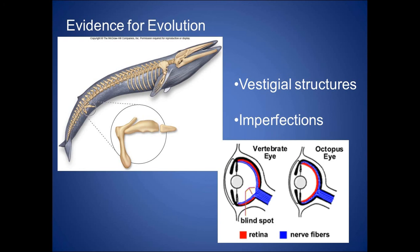And I have two examples. The first is the vertebrate eye. There are nerves that actually run in front of the retina. The retina is where we absorb incoming light, and that nerve actually obscures the light as it comes in, creating blind spots. The mollusks, which are relatives of the vertebrates, don't have this problem, suggesting that as the vertebrates adapted, they changed the eye that they already had, but it wasn't a perfect change.